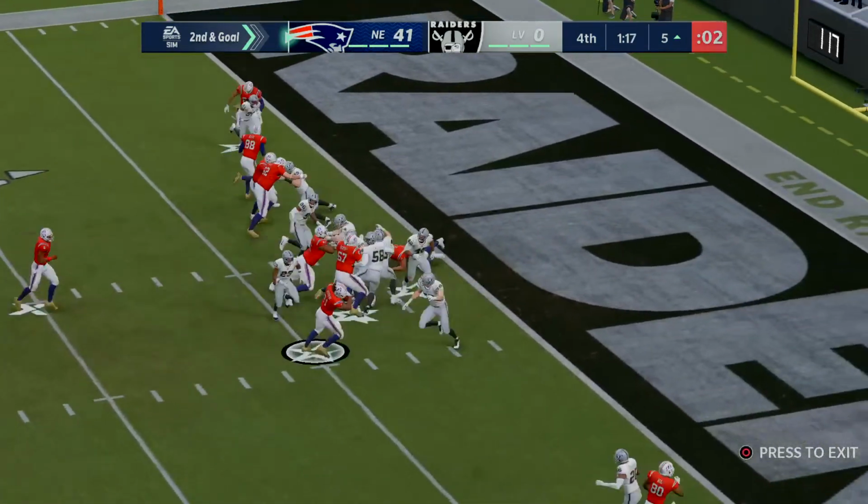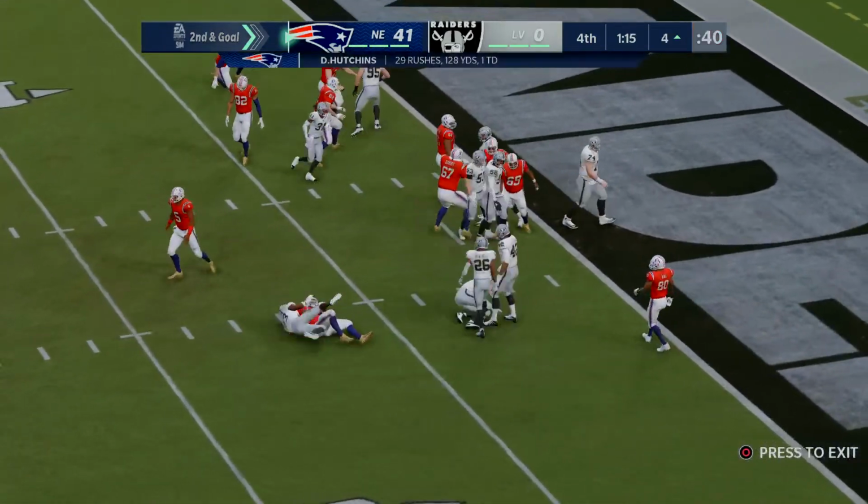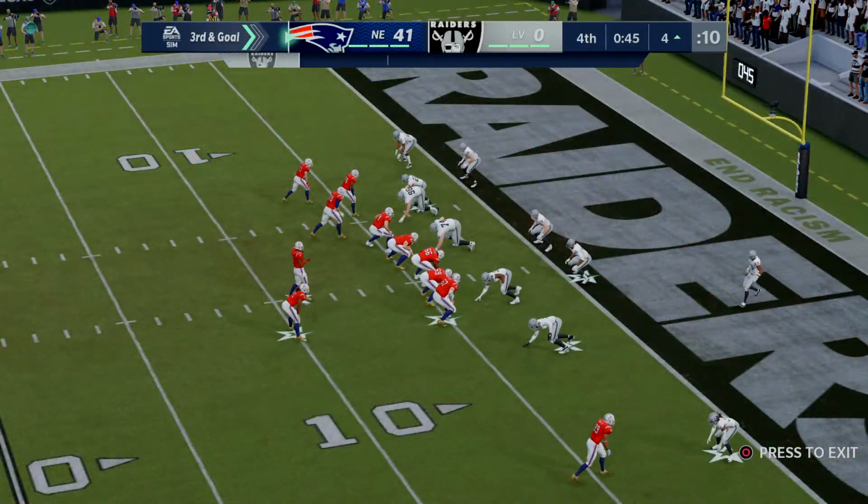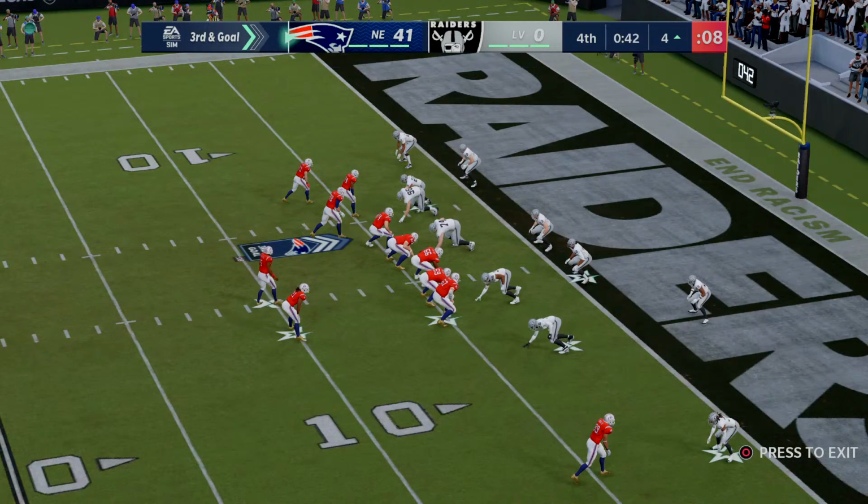Now a handoff here to his running back. And the hole closes quickly here. He can fight only to about the 4. The second down play, not much better than the first. Just a gain of 1 there.